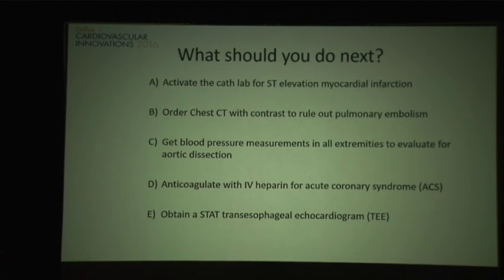Or E, obtain a stat TEE. So again, this is early morning with the different biomarkers. I highlighted different options you might be considering at that time that are not entirely unreasonable. Of note, if you are concerned for aortic dissection, pulse differences or pulse deficits are only found in about 1 in 5 patients, so it's not the most specific sign.